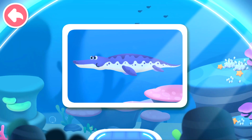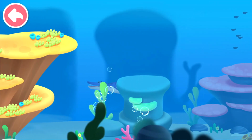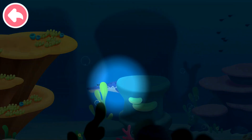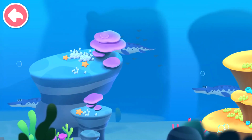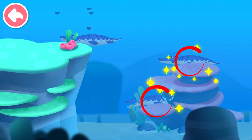That's right. The one with the eyes on the top of its head, like a crocodile, is the Liopleurodon. Huh? I just took a picture of Liopleurodon. Where did it go? Look closely. Where's the Liopleurodon? Right! Liopleurodon is right here. But it's not obvious. There seems to be a lot of Liopleurodon at the back. Let's find them all.